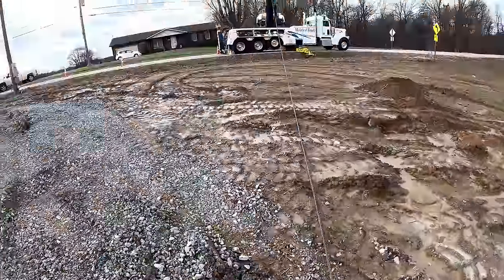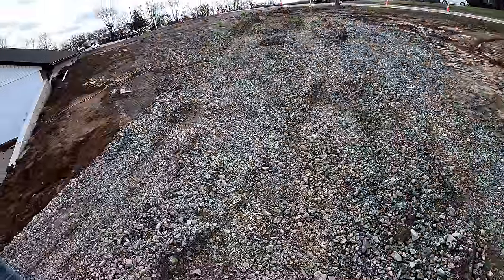I'm gonna have to call PD and get them down here to help shut the road down. Because while we're digging and resetting everything, I'm gonna go ahead and get PD here.